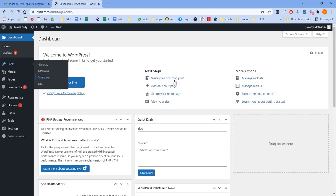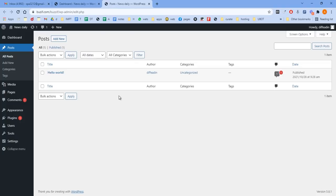So let me close this, and let's go to all posts first. And a few settings that I was talking about: we need to get rid of these example preloaded items from the posts, so that they don't get indexed or start showing on your front page.